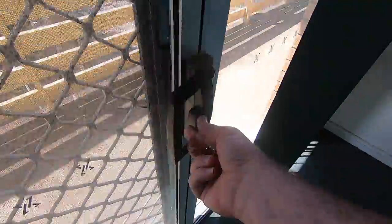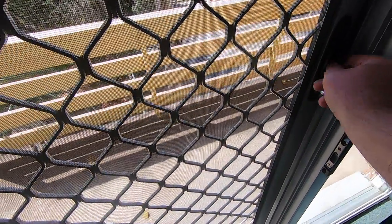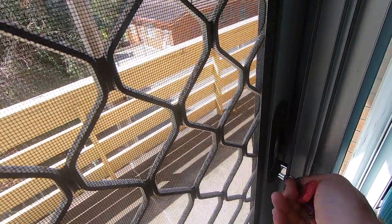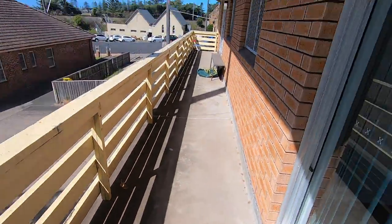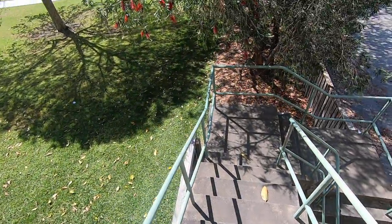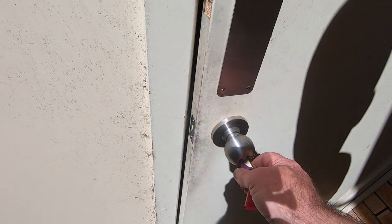Now let's see. I can open this door. Let some fresh air in. Need the key to open it. Sweet. Right, we step out onto the back balcony. And we've got an external stairs here. I might as well talk to the camera myself, eh? So we've got an external stairs and an internal stairs. The only problem with the internal stairs is you have to go outside the building and back in the other door to get to it. But who cares? Another door to get in here. Same key for all the doors.